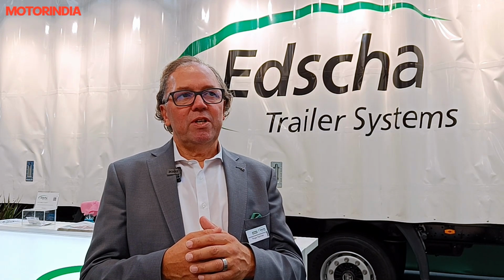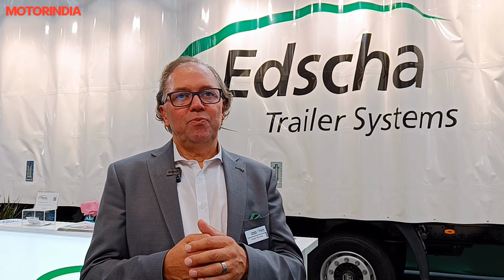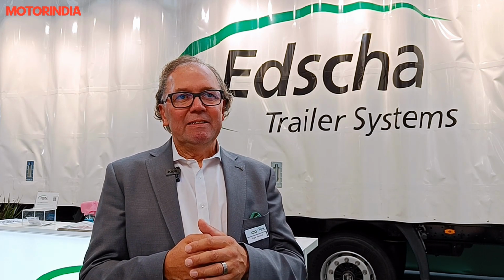What we also exhibit here is a new generation of our sliding bow roof, which is known globally and is for optimized handling in steel coil logistics and similar uses. So there's a market niche everywhere, and there are some on the road in India as well. And we present a new generation of that here.